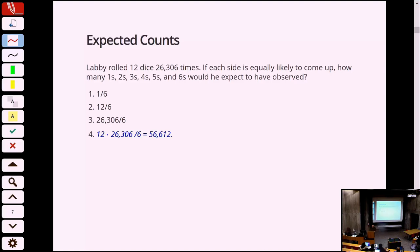So let's take 12 and multiply that by 26,306 times and then divide that by 6. And this should indeed be 52. Thank you. That's a great catch. So yes, that number should have matched up with the number on the next slide, and I don't know how I missed that, so thank you.